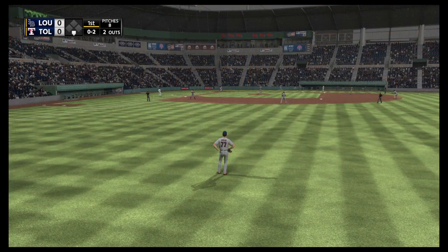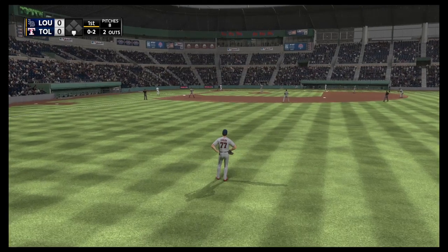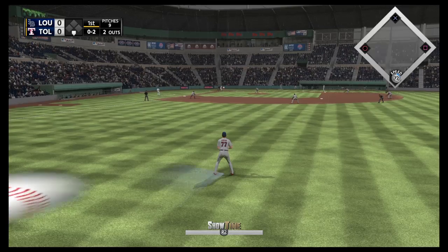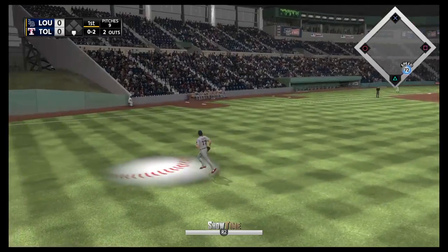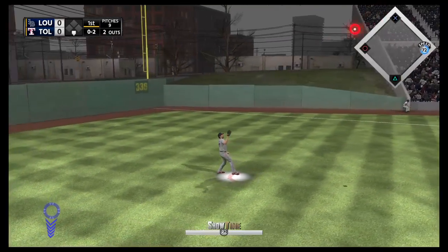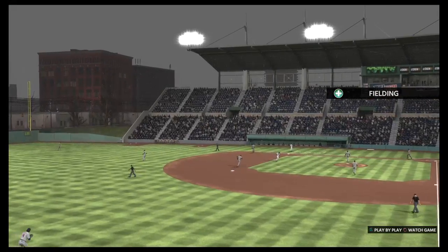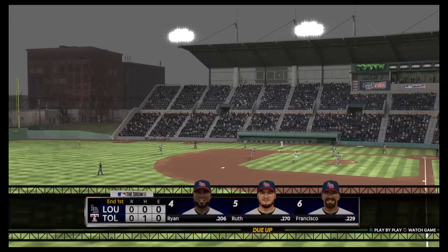Now to the plate, Darren Lyons, as he'll get his first opportunity in this one. Darren Lyons. Hit in the air to right field. Moving under it, Graham. And the inning is over. An inning in the books tonight. Still scoreless here on the show.